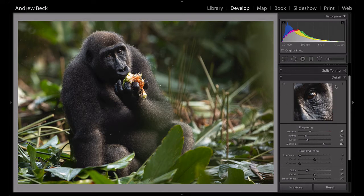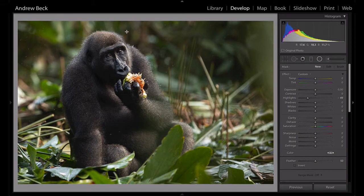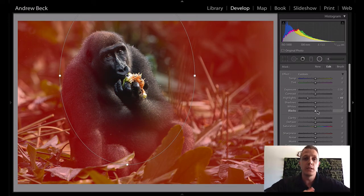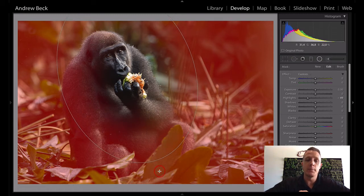Now I want to do a couple of other adjustments to this image just to really make it pop. The one thing is the radial filter, and this is something that the guests that joined me on this trip, we got together for a bit of a Lightroom session once we got back here to Johannesburg. The radial filter is an incredibly useful tool in this kind of environment because of the dappled light that you've got.